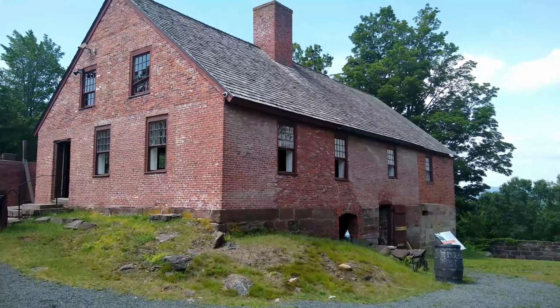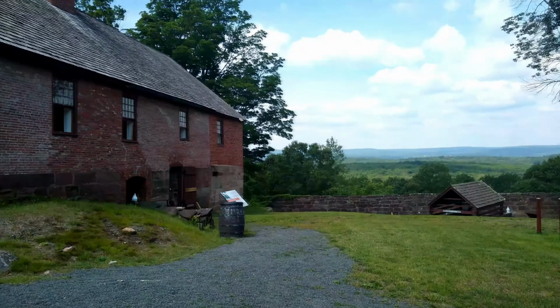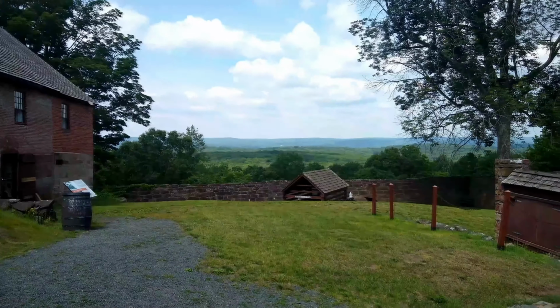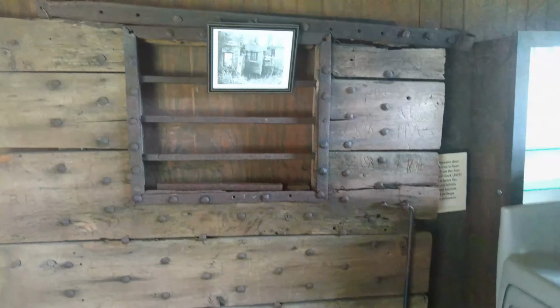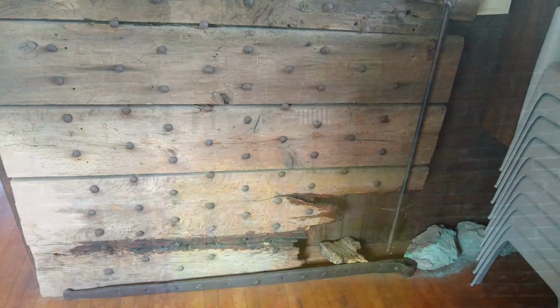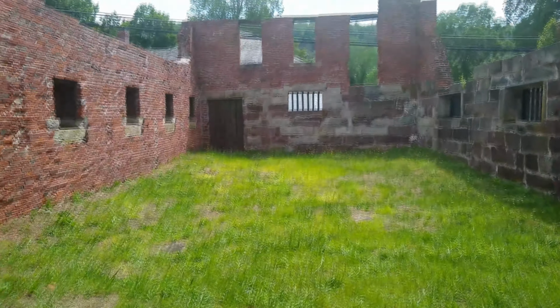And if you have family and you're in the area, the historical value alone is worth visiting. But look at the views. You could have a picnic and just enjoy the area. And very reasonably priced. In fact, because I'm a veteran, they didn't charge me to get in. Here's an original door, actually a sliding door or hinge door, from the place. And the insides of the original prison portion.